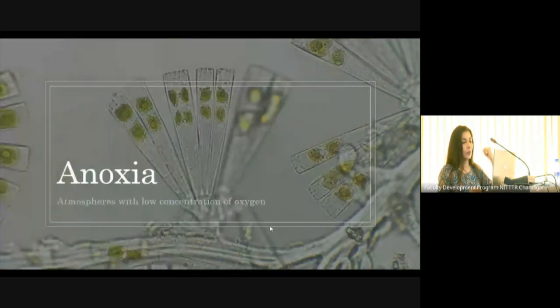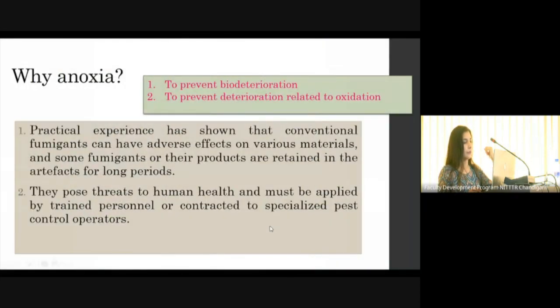So let's see the storage conditions in anoxia. When we don't have enough funding for such systems, maybe all organizations cannot afford to have those display cases that one organization might have, then we can do it on a smaller scale.